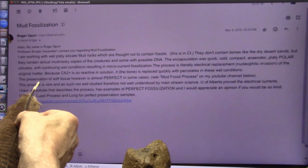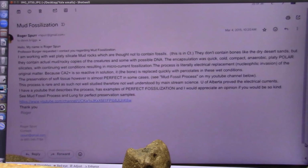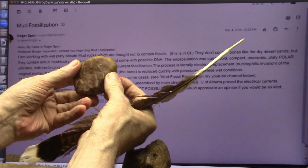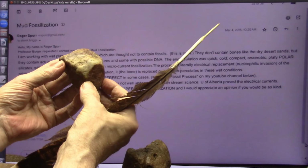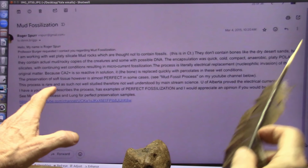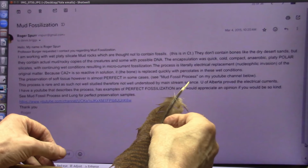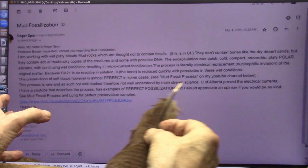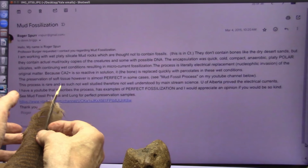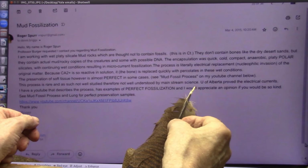So I continued on to say the preservation of soft tissue, however, is almost perfect in some cases. And I mean, when I say perfect, I'm talking perfect, like this piece of meat. That's the fascia, that's the meat. I have ones with blood coming out of them, no problem whatsoever. So I said, if it can be perfect in some cases, and then I sent them the Mudfossil channel to look at it. I said, this process is rare, which isn't true. It is not rare, it's common. And as such, it's not well studied, therefore not well understood by mainstream science.